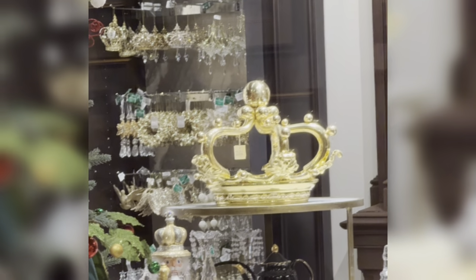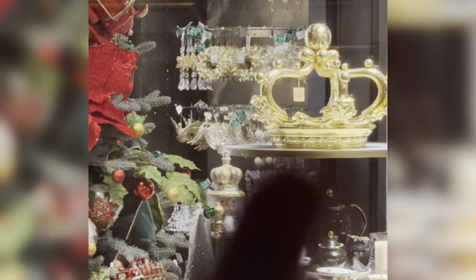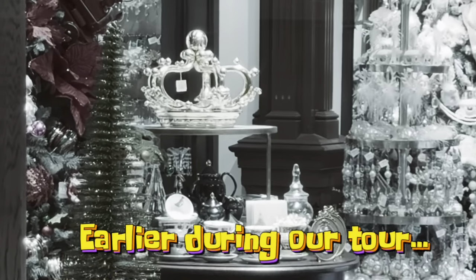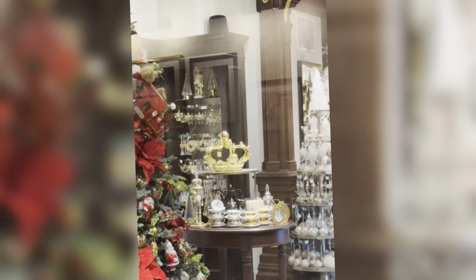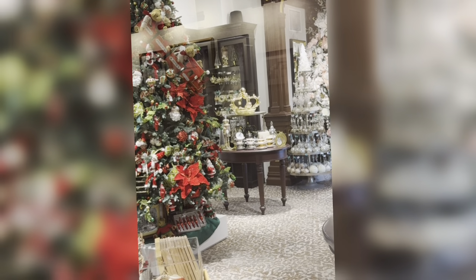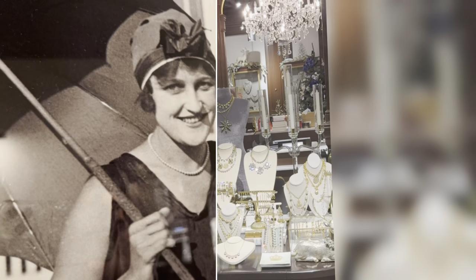Okay, so earlier on the ghost tour, that tag, I don't know if you can see my finger, that tag on that crown was spinning. And they were like, oh, it's because there's an air conditioning unit above it, which I don't see at all. It's not spinning. Oh, trippy.